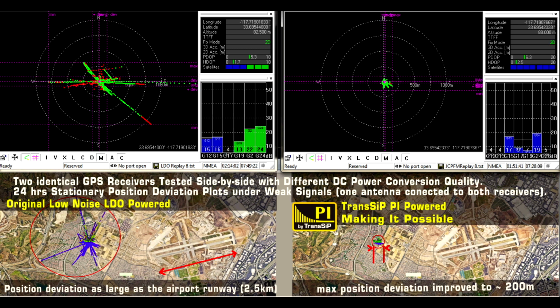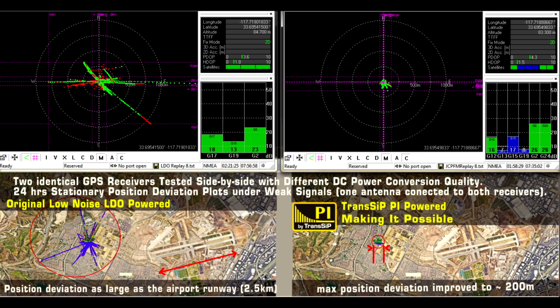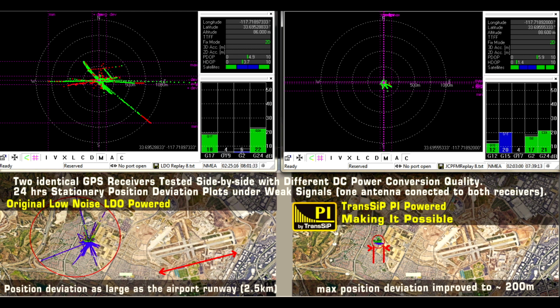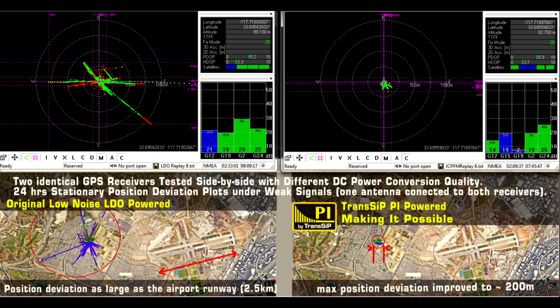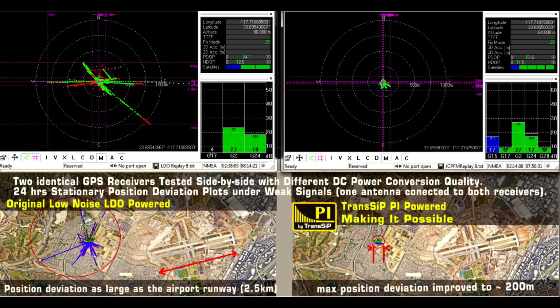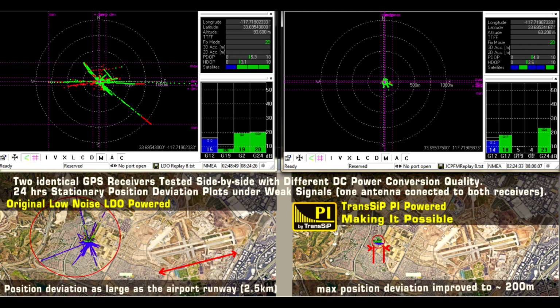You will see clearly that the errors shown by the PI-powered unit on the right are much less than those of the best practice units on the left. The map below the active plot shows the final results. These demonstrate that the actual positioning errors under weak signals can be massive, as much as 2.5 kilometers. In fact, they're as large as the airport runway shown on the right of the plot. This is not uncommon in GPS navigation. You've probably heard on the news how a car was guided into a lake and another into a railroad.